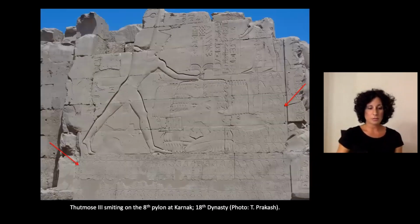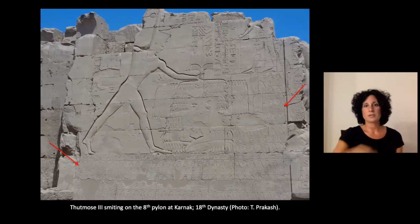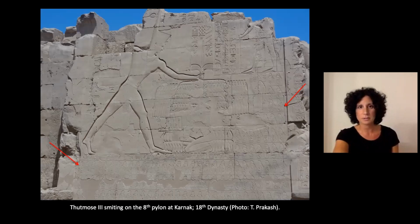Now, for a number of reasons, scholars have long recognized that the smiting scene was not historical, although historical details such as toponyms could be incorporated into it. These toponyms, which I've indicated in the areas where we see them at the bottom and over to the side, can reference particular places with which the Egyptians were in contact, though not necessarily places that the Egyptians had subjugated, even though we see them depicted as though they had been subjugated.